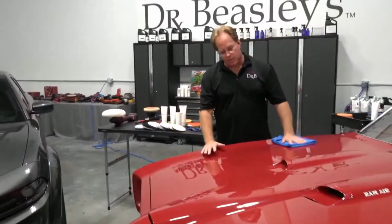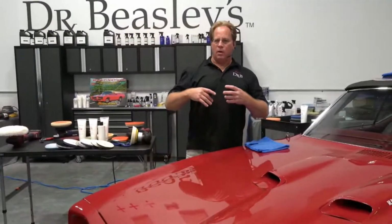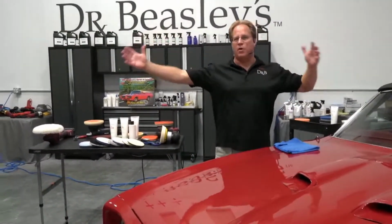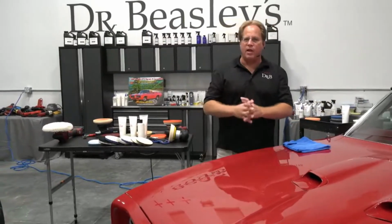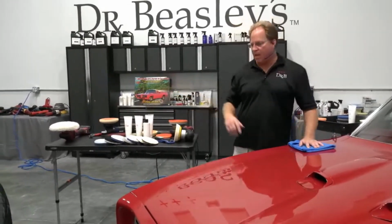In fact, one of my chemist friends told me the hardest thing that he had to do was create compounds and polishes and AIOs all in one, things with abrasives that worked on the wide spectrum of paint, both hard and soft. And he says that's the hardest part about the chemistry. It's easy to make one for a specific paint, but not for every paint. Yeah. Anyway. All right, now let's bring in the pads.